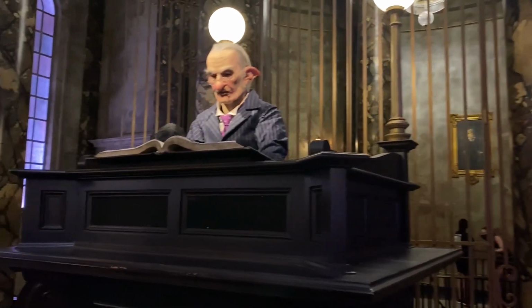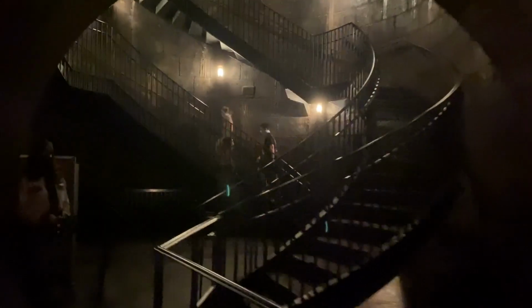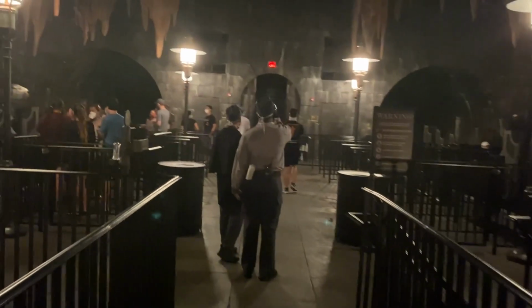Plus, the queue is one of the coolest queues in all of theme park history, where you head into the bank and you see the goblins working throughout the Wizarding Bank. This attraction is very popular, often seeing lines of well over an hour. It does take Express Pass, and it also has a single rider line. This attraction has a 42-inch height requirement, and once again, I do recommend testing out the seat just to make sure you're comfortable before you ride it.